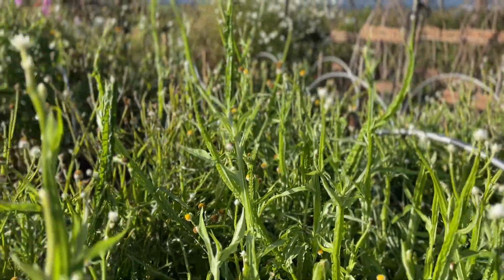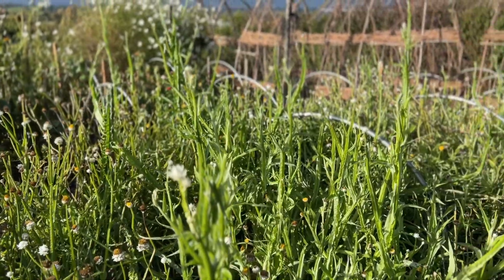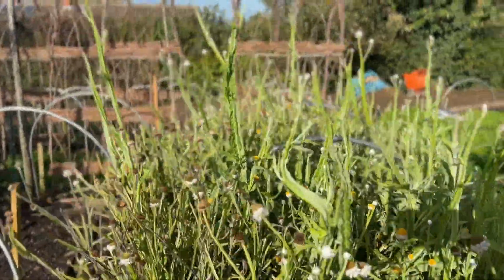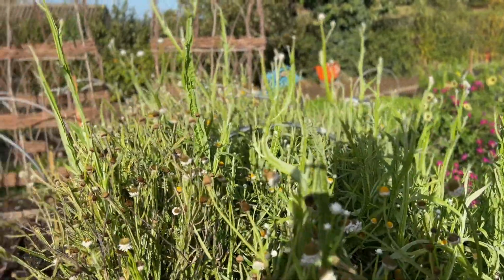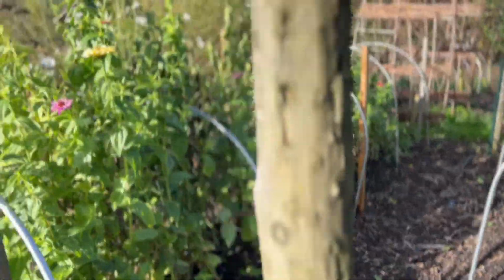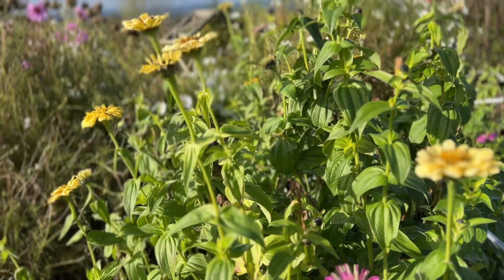So yeah, and the bees, it's still so nice to have plenty of things that the bees can enjoy. Bees, honeybees, bumblebees, wasps, they're all enjoying having some late summer flowering things as well. So yeah, we cleared this bed, that's all gone. More zinnias here. So these have still been doing okay.